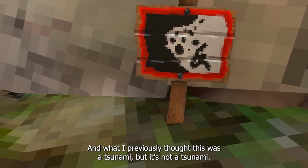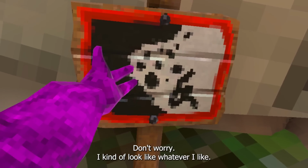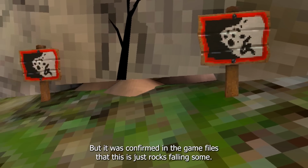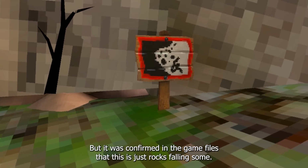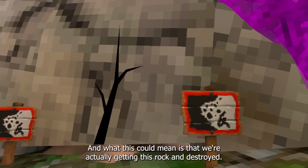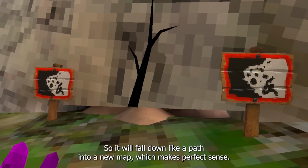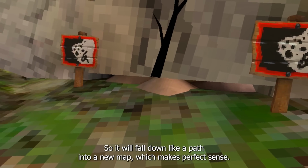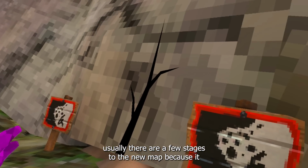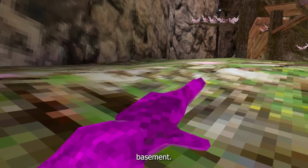And what I previously thought was a tsunami, but it's not a tsunami, don't worry. It kind of looked like water, and some water falling, like a wave or something like that. But it was confirmed in the game files that this is just a rocks falling sign. And what this could mean is that we're actually getting this rock destroyed, so it will fall down like a path into the new map, which makes perfect sense. And as you guys can see, usually there are a few stages to the new map, because we get that basement.